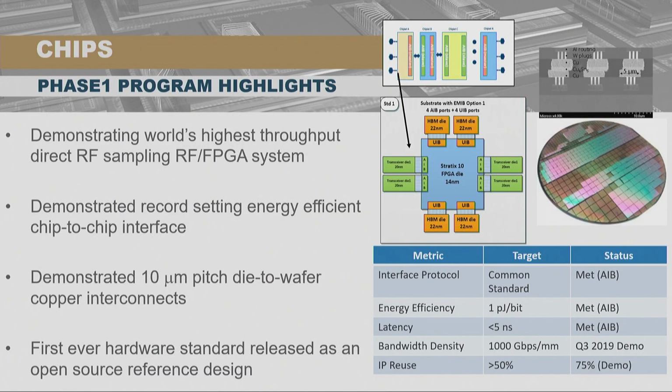The CHIPS program kicked off in August of 2017, and we're coming up on the end of phase 1. And we've made some great progress in demonstrating that this is definitely the path forward. First one is Intel working with Jariat, by the end of the fall is going to demonstrate the world's highest direct sampling RF system by far. And this would not have been economically practical given the diversity of the IP to do without heterogeneous integration.